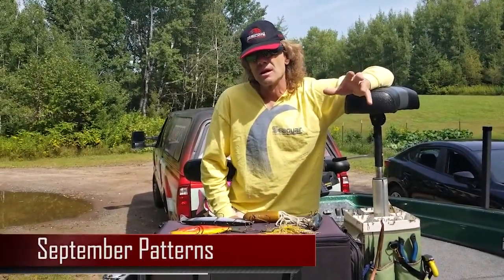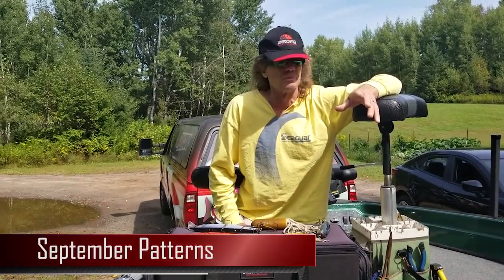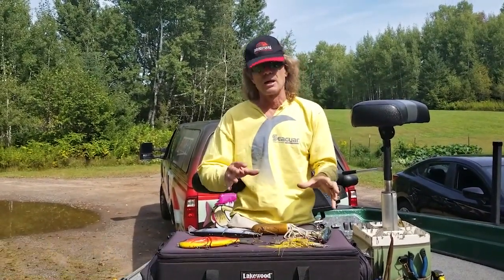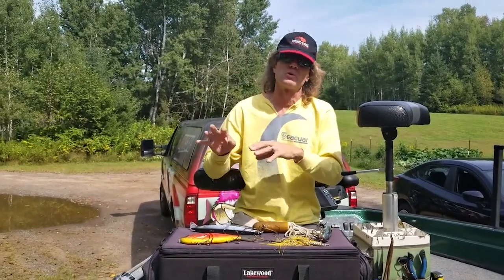Okay, so a little talk on patterning and percentages. I'm heading off to Lake of the Woods for another trip, another shoot for catch and release, and made some changes in my Lakewood tackle boxes. Overall, just sizing up to a little bit bigger.